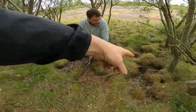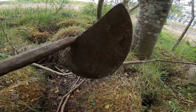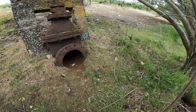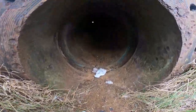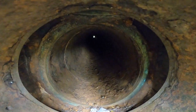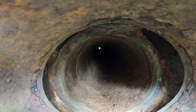Oh, look at this, there's a tool here. This has been used for cleaning out the pipe, folks. Look at that. How crazy is that? So somebody would have had to come down here and scoop all that stuff out. Look at it, this thing has got a curve on it. I wonder if originally it didn't have the curve. How crazy does the voice sound when you're speaking down a pipe?